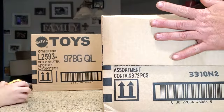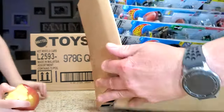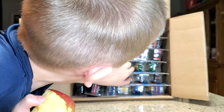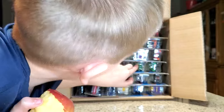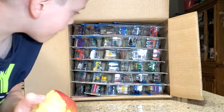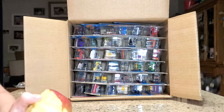Now the F case has the motorcycle treasure hunt. And that's the one, look at the back one. I don't know what the super treasure hunt is. But we'll find out.